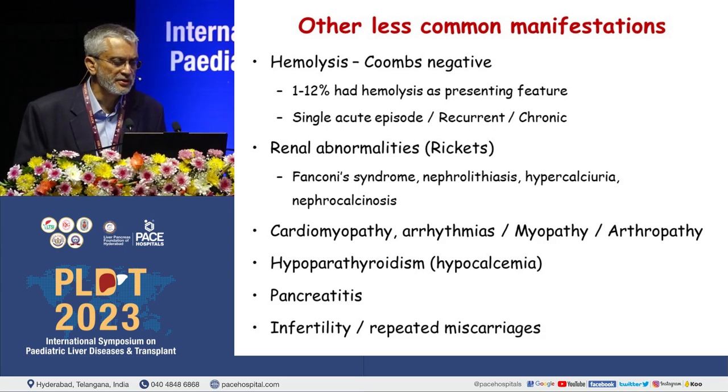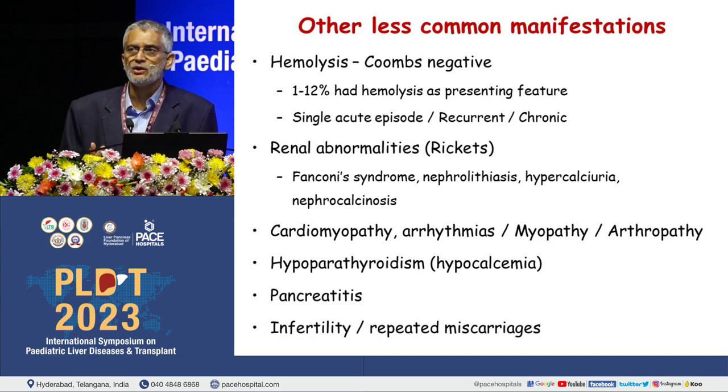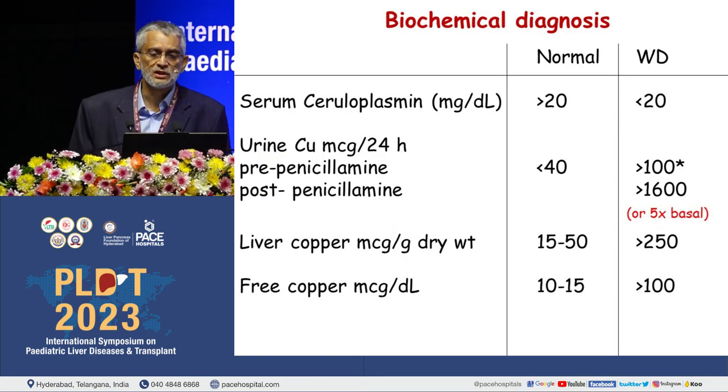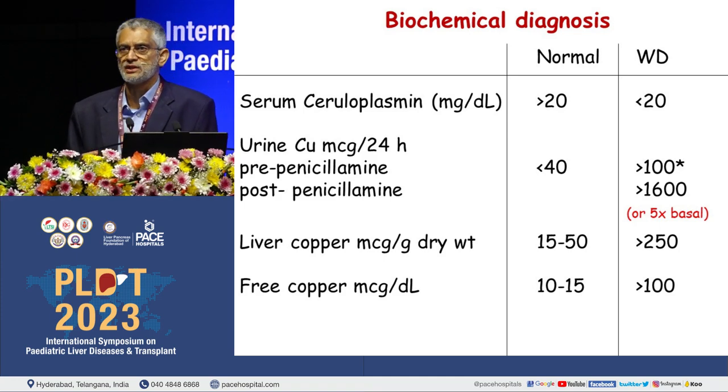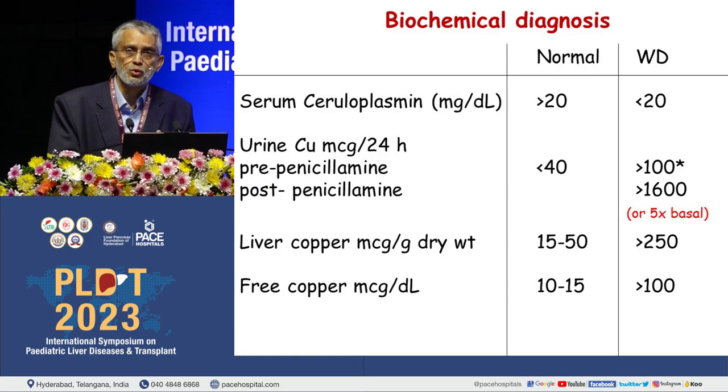Cardiomyopathy, hypoparathyroidism, pancreatitis, these are uncommon. Most of them are because of copper deposition in these various organs. They may be present, but we don't see them as commonly as the presentations I've talked to you about. The biochemical diagnosis basically is a group. There is no one single diagnostic test besides the genetic test that you can do to make a diagnosis.